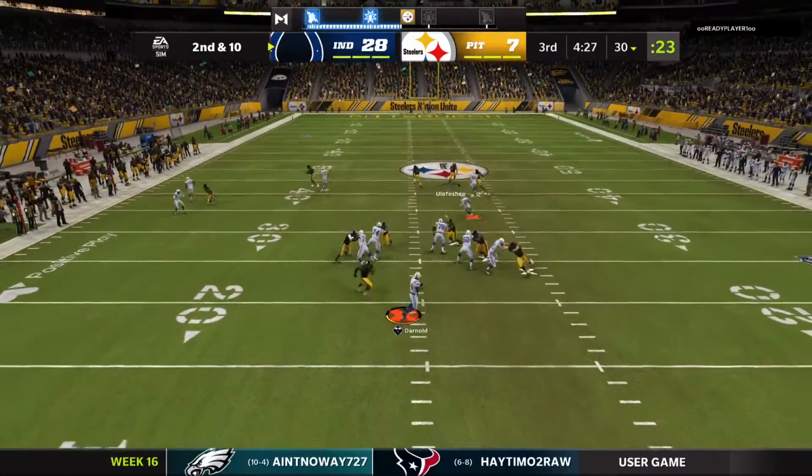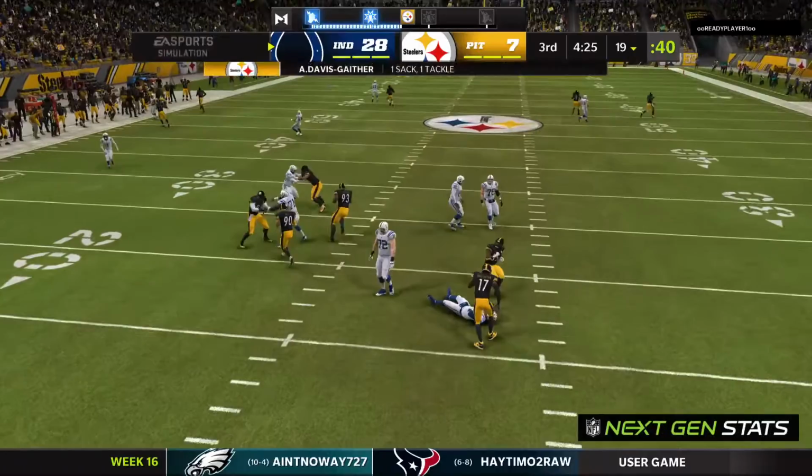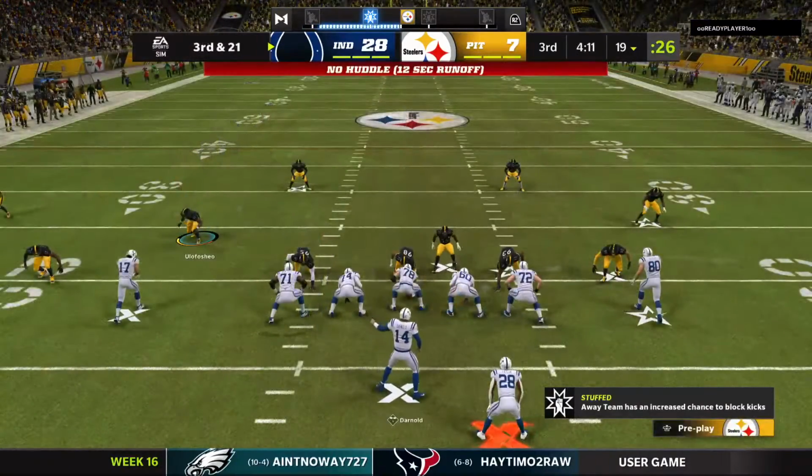To throw again on second down. Darnold. And the Steeler pressure is too much here. He's going down.